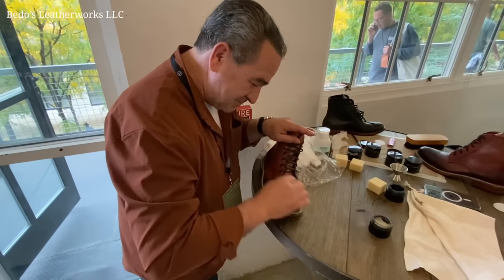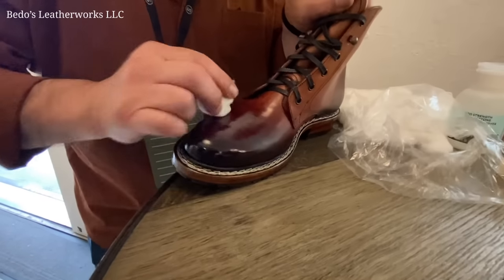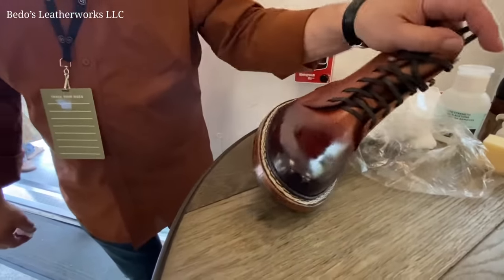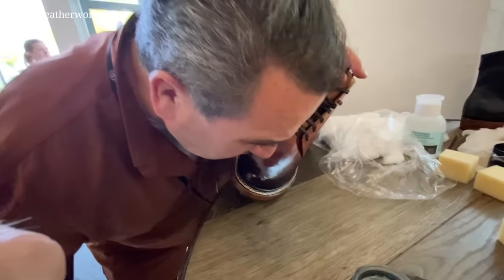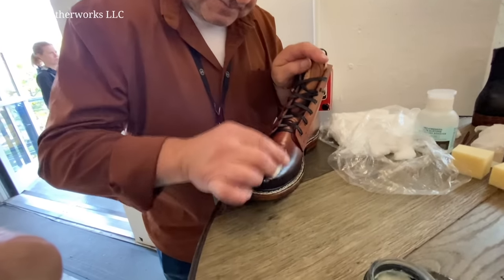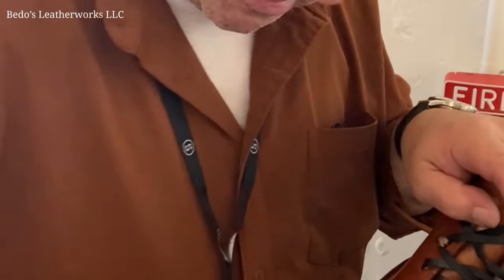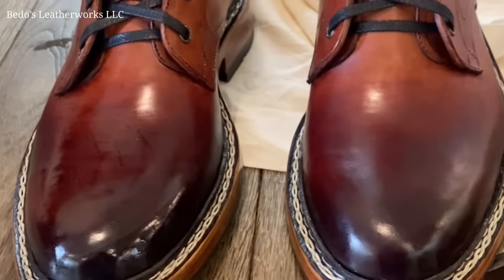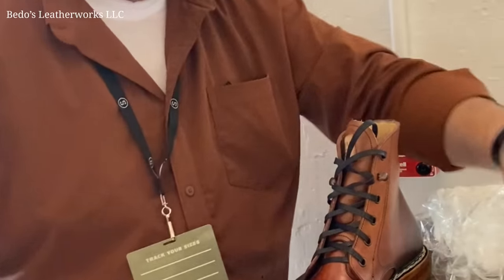Oscar Brooklyn. Bam. Man, look at that shine. Look at that shine. I'm having a competition with one of the shoemakers here, and who could do a better shine? So far, he sucks. This is his so far. Look, this is mine so far. Night and day.